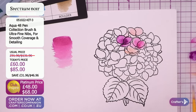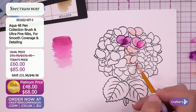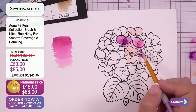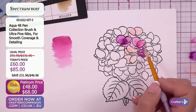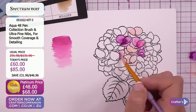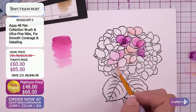I'm controlling, picking up a little bit of the colour from here. And just doing that blending through. Then I can go into the next one, pick up a little bit of that colour and blend it through. And it means you don't need to be overly precise. And we just get that lovely shading going all the way through there. I love to do this kind of watercolour effect on here. And it's just so nice.